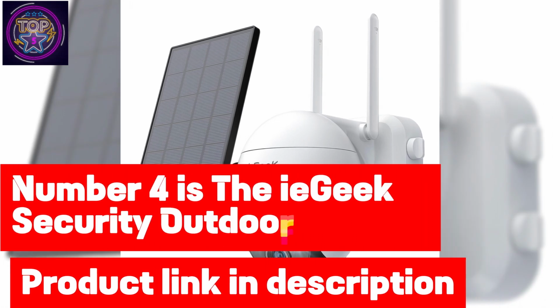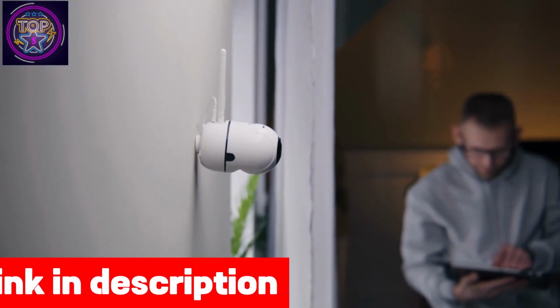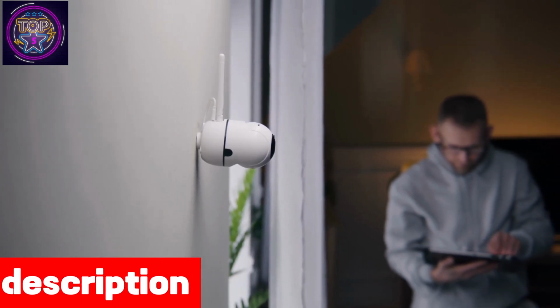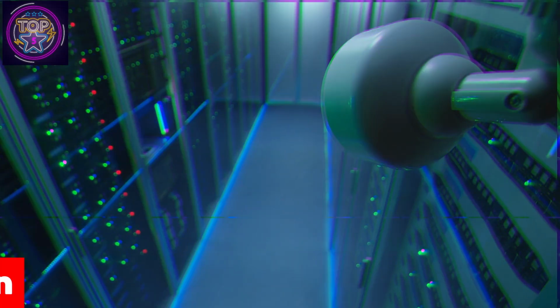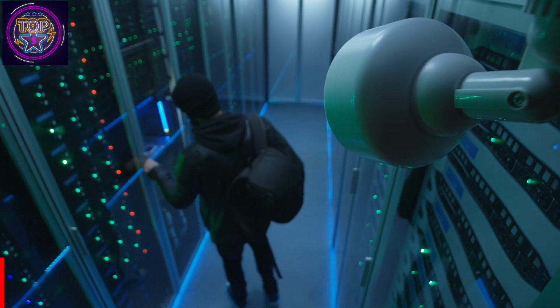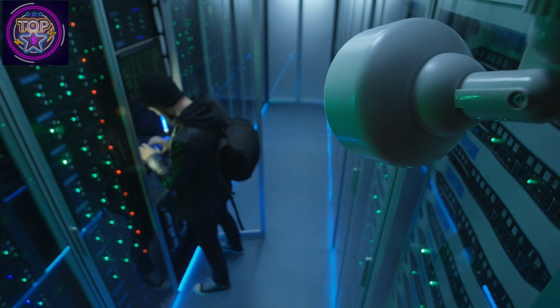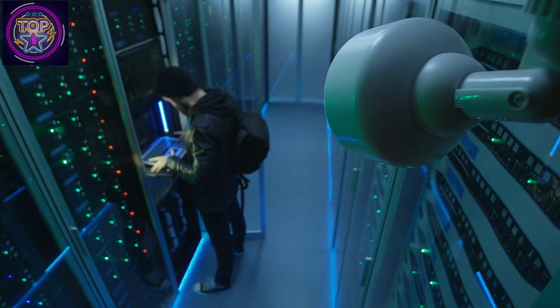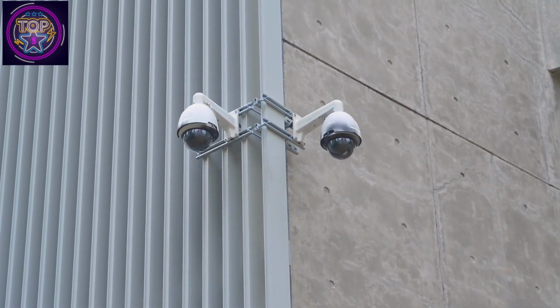Number 4 is the ieGeek Security Outdoor Camera. The ieGeek Security Outdoor Camera is a superior monitoring solution designed to safeguard your property in 2024. Its crystal-clear 2K QHD video resolution provides 1.5 times more information than standard 1080p models, guaranteeing that every inch of your property is scrutinized and monitored.